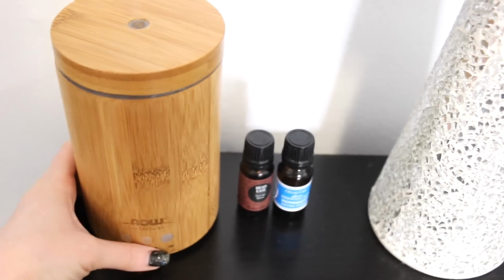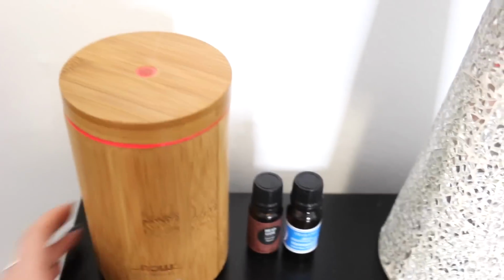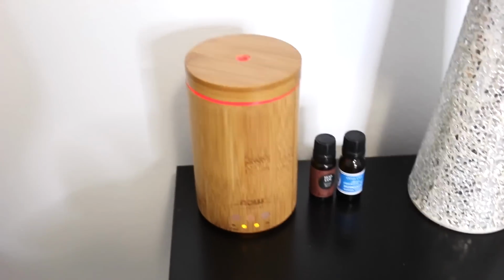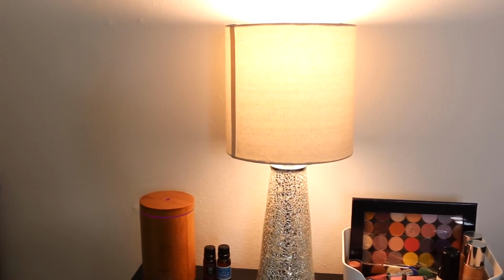I usually set it on intervals, and then I put it on an hour, and there it is coming out. If you want to, you can even put this on color. It changes colors, sets the mood. This lamp I got from Ross. I actually use this lamp a lot because I feel like it gives the room a nice, more warm light, which is good for the nighttime. I usually turn off the overhead light and just keep this on at night.